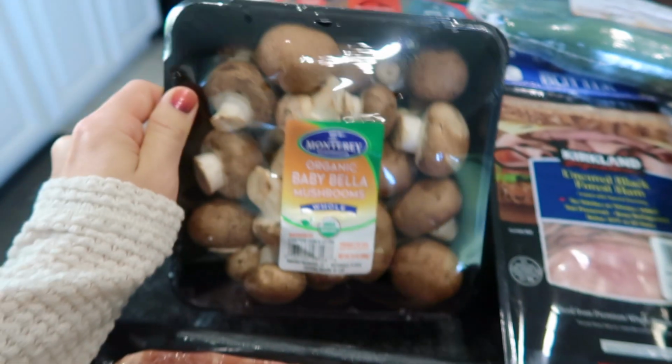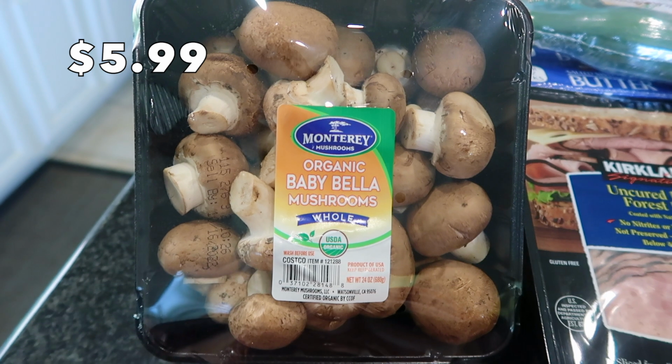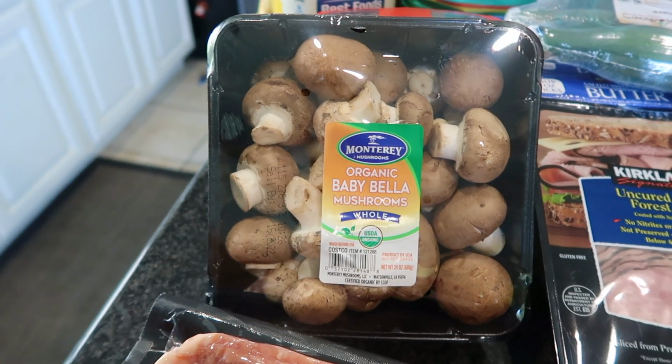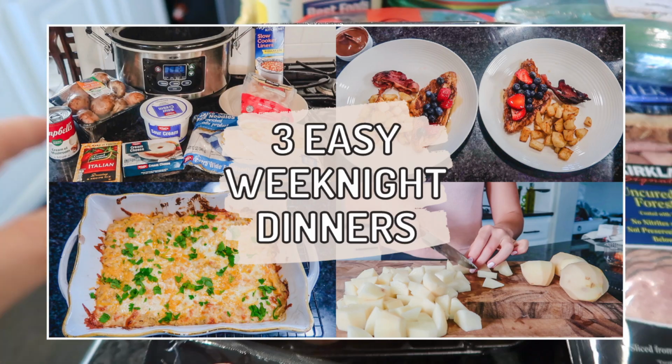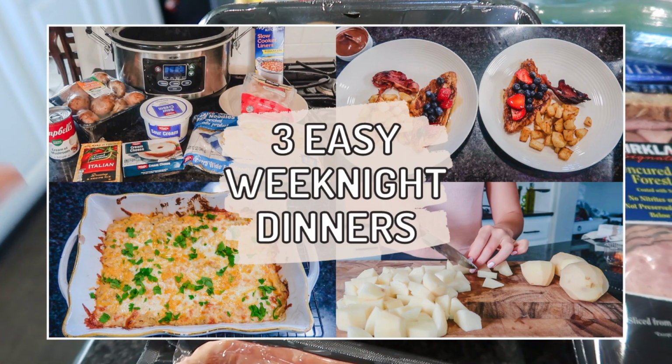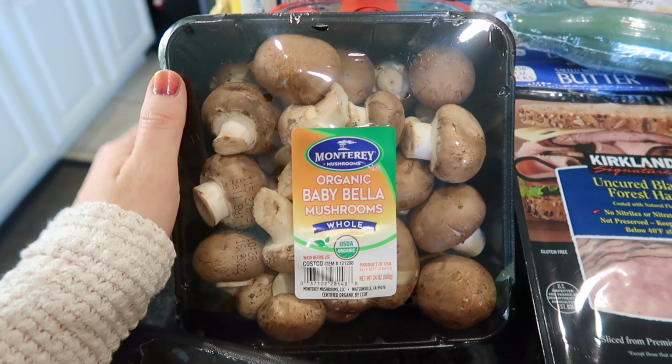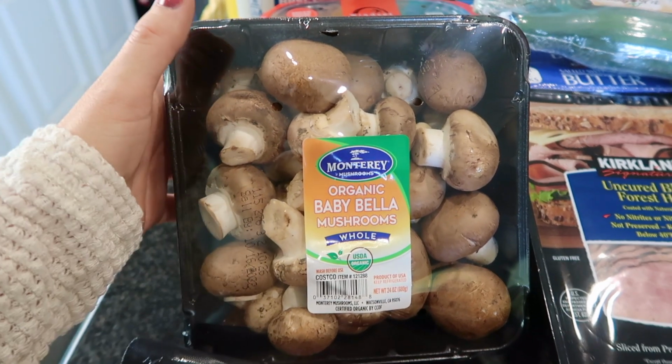Next up is some mushrooms. I have some organic Baby Bella mushrooms. I always try to include mushrooms whenever I can. My kids really do love it. I make what we call a creamy chicken goodness. I have a recipe for it on my blog. I will link that recipe down below if you guys are interested. It's a great slow cooker meal for those crazy nights.